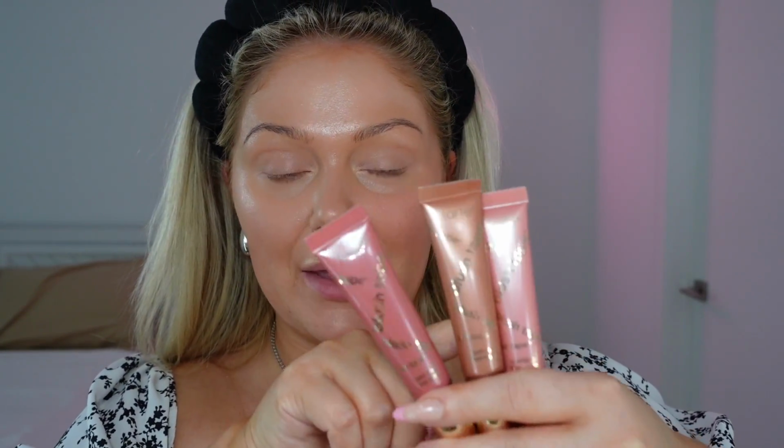It's very, very cool. But the formula on these is awesome. I really, really like them. So they are definitely worth the virality. Now we gotta try these Tarte ones. I have three different shades. We have berry, peach, and then pink. So I think I wanna use peach and try this out.